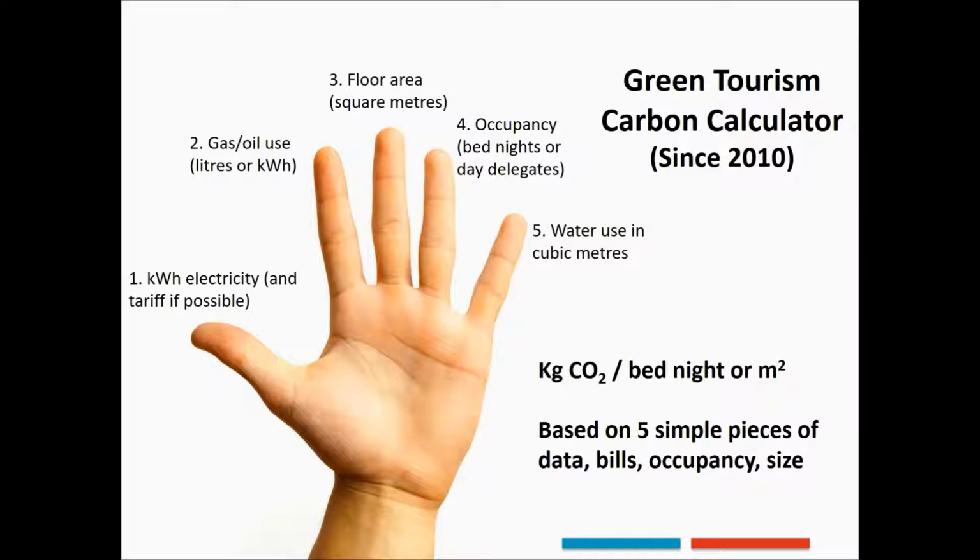For occupancy, just to know your bed nights, so if you're accommodation, knowing your bed nights or room nights, that can be put into the figures, so just knowing your annual figures on that. Again, there's a tool to help if you don't know the bed nights, but you do know your percent occupancy, and I'll mention that. If you're a conference centre, then you might have figures on the number of delegates. If you don't, worry not, the carbon calculator isn't using a delegate number to work out your carbon footprint. It uses a CO2 per square metre, so it doesn't need delegates.